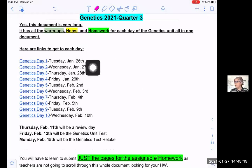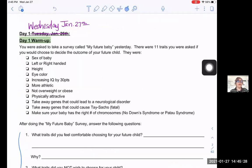If you don't want to click through all these pages each time we open this document, push on the little hand tool at the top, and you can click on the day and it will take you to that day. This document is 65 pages long, but it has the warm-ups for the day, the notes for the day, and any homework assignments that are going to be assigned that day. Okay, so this is the mega document that I created.